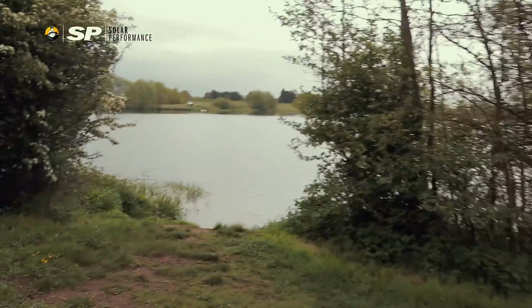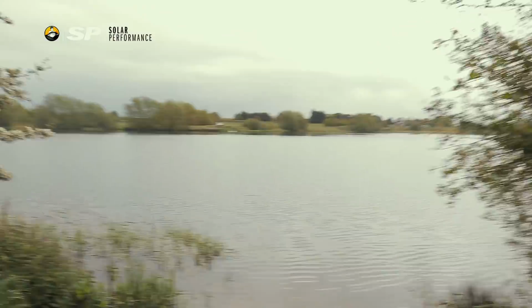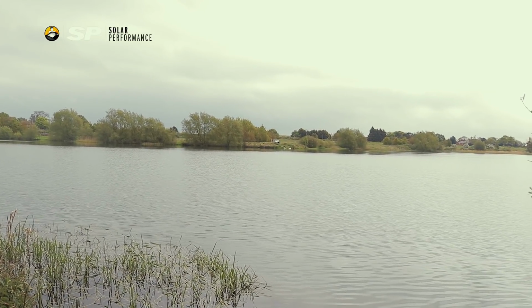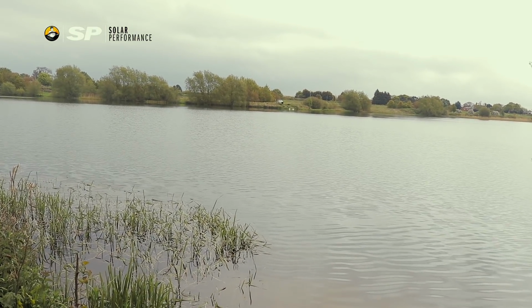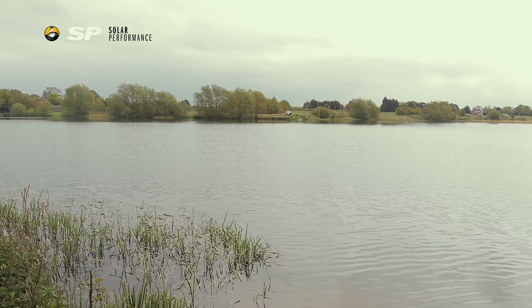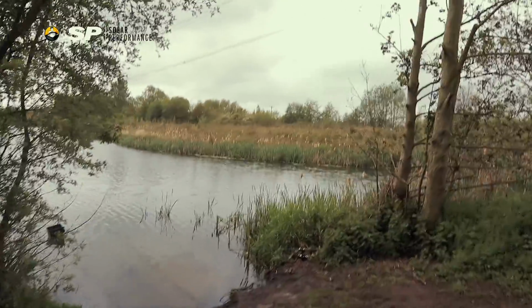So yeah, you've got a left-hand side and a right-hand side. Basically, if I take you down to the left-hand side of the swim, effectively straight out in front where you can see the trees opposite there, there's a bar that runs all the way across there. It's about 10 to 11 foot. I did have a mirror off that a long time ago, probably 2 years ago. I'm thinking about putting one rod out on that bar because it's not a spot that gets fished that often. The fish do seem to like this bowl area, which I'll show you. This is more the popular area of the lake.